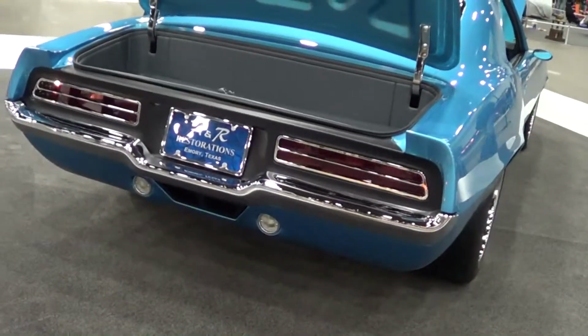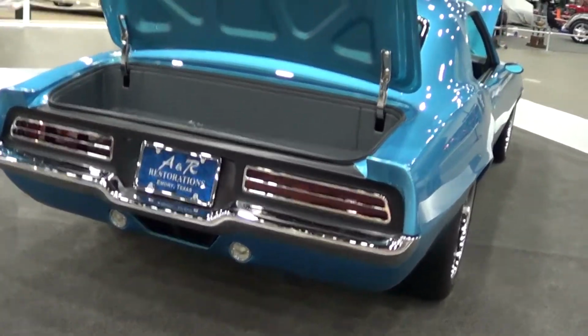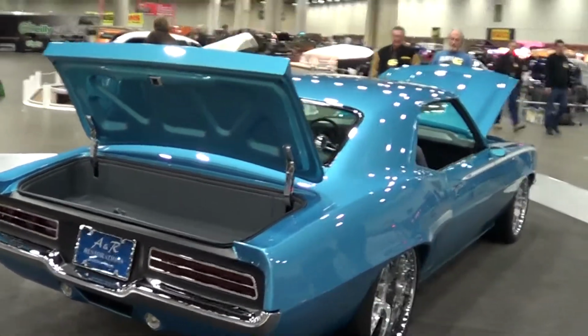Look at that center exhaust, man. Dude, that car just rocks, man.